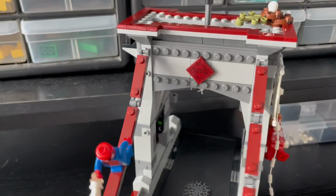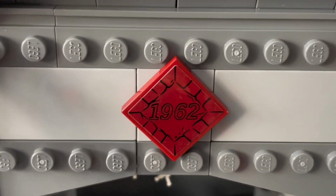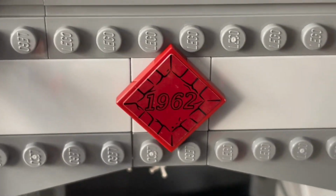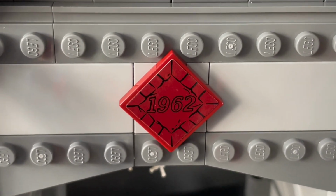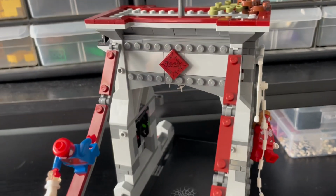I really love how this turned out right here with this 1962. I'm pretty sure that's the first time Spider-Man has been in a comic book, but you guys can correct me if I'm wrong, if you want. But yeah, I think that looks really nice.